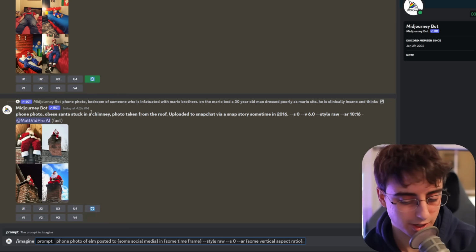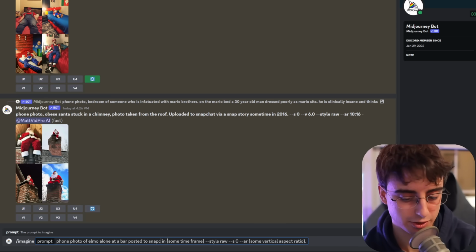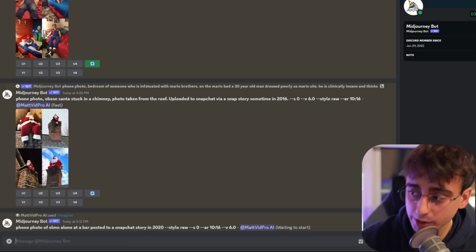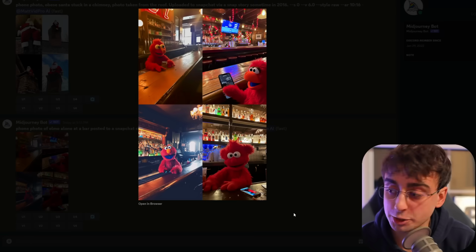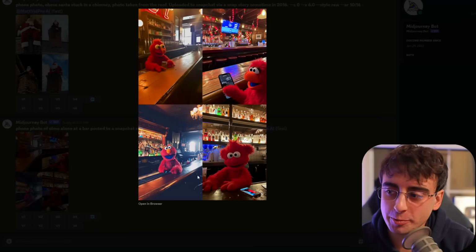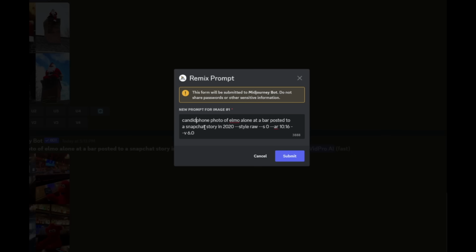Let's try something crazy, actually. Elmo alone at the bar. Posted to, we'll say, Snapchat. That's worked for me pretty well. Snapchat story in 2020. Again, very unrealistic image here, but it's a phone photo posted to Snapchat. No stylization being done by the Midjourney model. The results here, they all look very iPhone-esque. They look sort of Elmo-ish. This is the only one that really resembles Elmo. I'm wondering if we should prompt it better. You can always do a variation. That's very powerful with Midjourney. Let's say candid phone photo of Elmo. Elmo from Sesame Street.